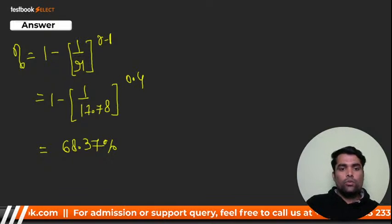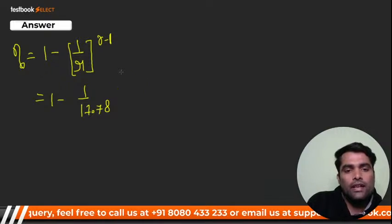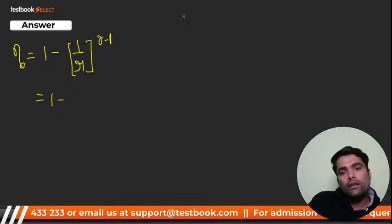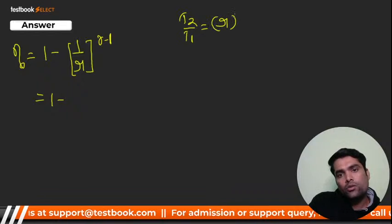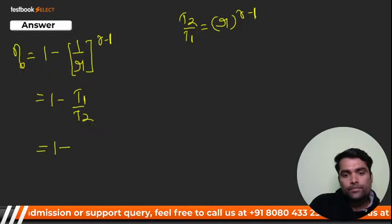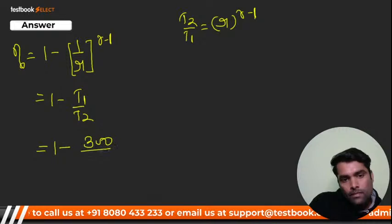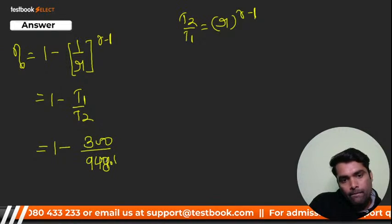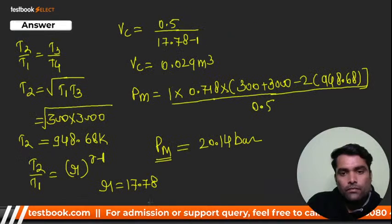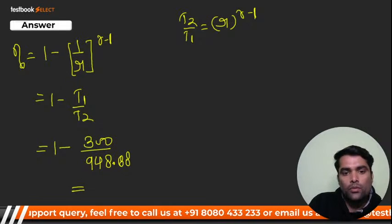Or my dear, you can do one more thing as well. In another way, we can do that. You know that R is what, my dear? You know that T2 by T1 is nothing but R raised to power gamma minus 1. So it is 1 by R. So definitely it is going to be T1 by T2. So ये क्या हो जाएगा? 1 minus what, my dear? 1 minus 300 by 948.68. Just wait. कितना है बच्चा? It is 948.68. Okay, so you can get the answer, and that answer will come around to be 68.37.